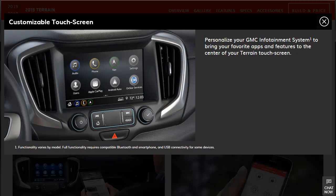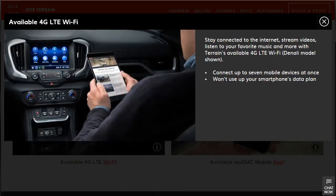Here they're letting us know that we can customize the touchscreen, personalize your GMC infotainment system to bring your favorite apps and features to the center of your Terrain's touchscreen. If you so choose, you can get the available 4G LTE Wi-Fi hotspot. They're actually showing the Denali model, which is neither here nor there. But you can connect up to 7 mobile devices at once, and it won't use up your smartphone's data plan, if it's relevant to you.